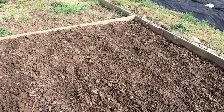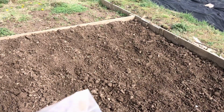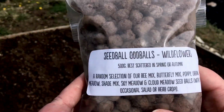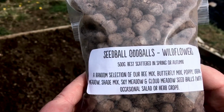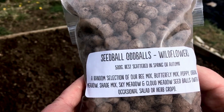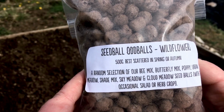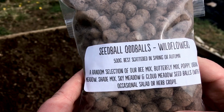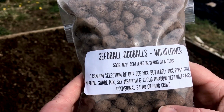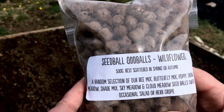We made excellent progress over Easter on the wildflower patch, so this is all ready to go now. So I've bought, hopefully you can see this okay, from the Seedball company a selection of their kind of oddballs, which is kind of seconds of the main mixes that they offer. So I've got a big 500 gram bag, and essentially all you do is chuck them on the ground, give them a water, and away they go.